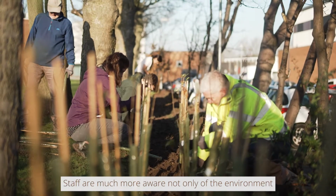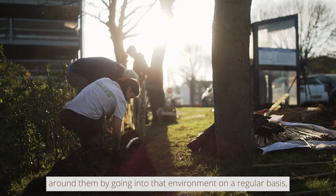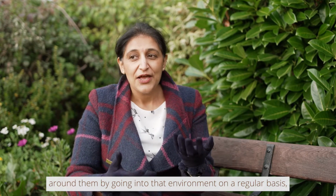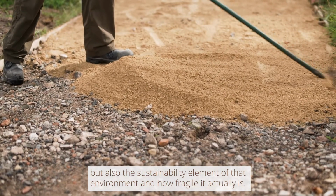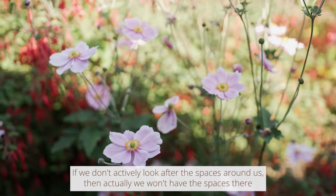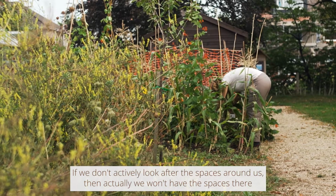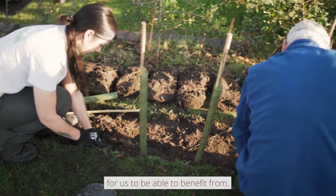Staff are much more aware not only of the environment around them by going into that environment on a regular basis, but also of the sustainability element of that environment and how fragile it actually is. If we don't actively look after the spaces around us, then actually we won't have the spaces there for us to be able to benefit from.